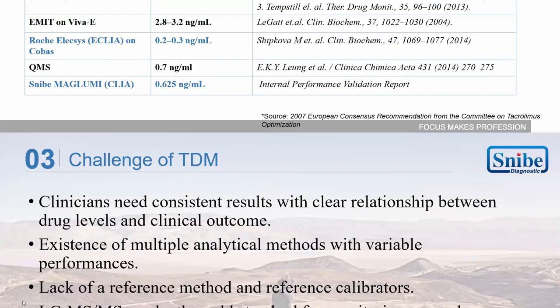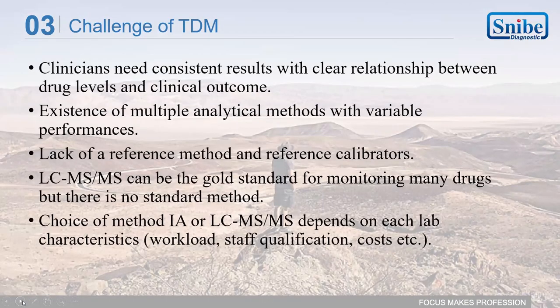So if we go further to the challenges of therapeutic drug monitoring, the first challenge is the clinical need for consistent results and a clear relationship between the drug level and the clinical outcomes. This is most important. Whenever you are on therapeutic drug monitoring, it is always recommended to prefer one lab for the baseline sample and the follow-up samples.